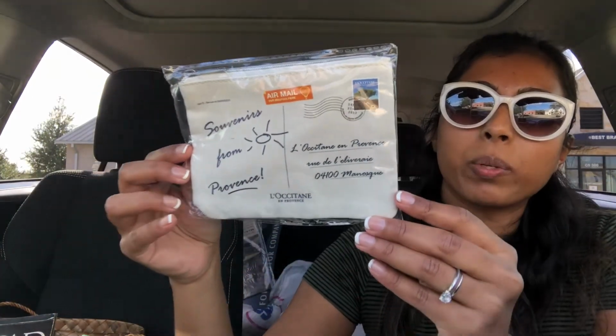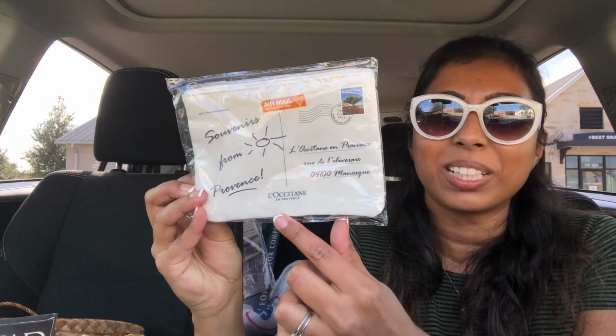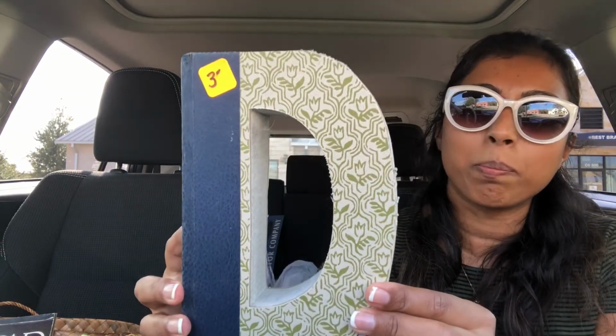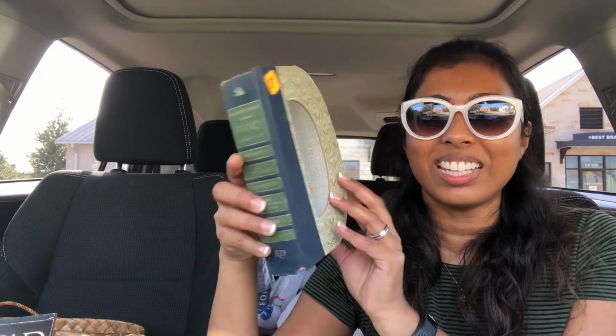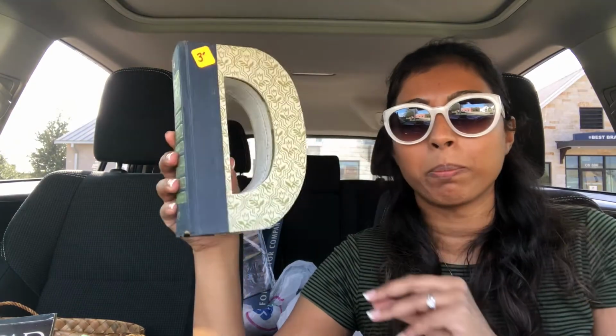There was this bag, I think it's just like a bag that would come when you buy stuff from L'Occitane, I think is how you say it. I'm not saying it correctly, but it's just a zipper pouch. Oh, I found this. It was Mark III, and it was $1.50, and it's a book that they cut out into the shape of a D. So how perfect is that? My mom actually spotted it, and I was like, yeah, I'll get it.